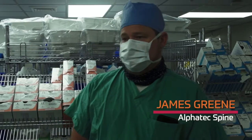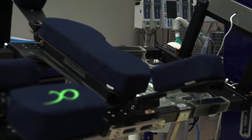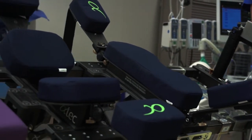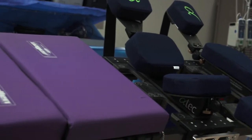James Green. I am a distributor owner for Alphatech in the southern U.S. We're here today to do the first prone transpsoas approach surgery in Mississippi. One of the first surgeries in the United States with this technique.